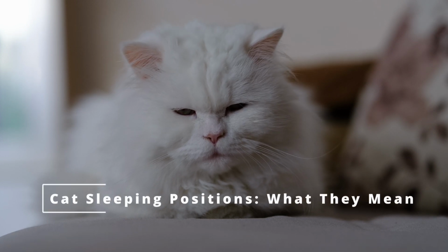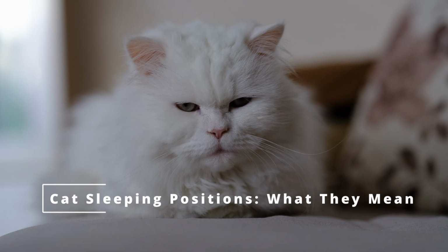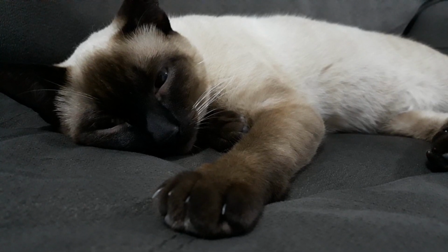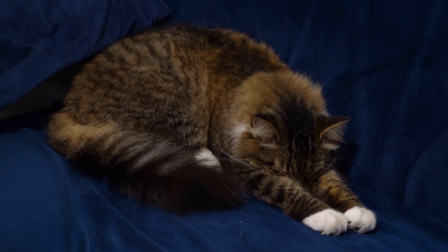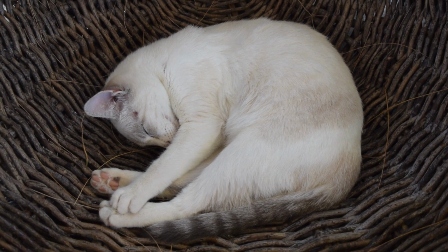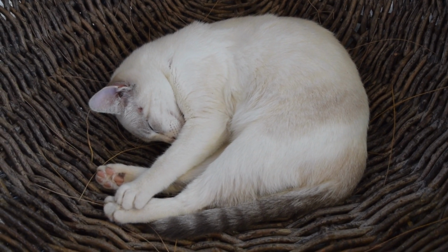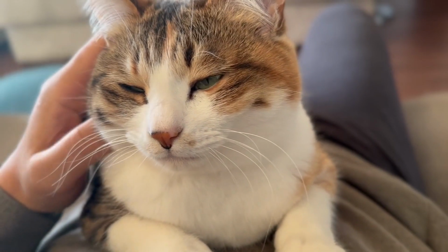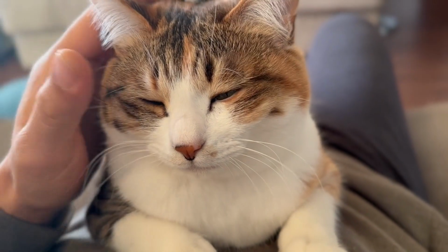Welcome back, cat lovers! Ever watched your cat sleep and wondered what those adorable positions mean? Cats spend nearly 2/3 of their lives snoozing, and their choice of sleeping position can reveal a lot about their feelings. It's all about those subtle cues that give us a glimpse into their furry little minds. So, if you're ready to decode your cat's sleeping habits and deepen your bond, you've come to the right place.